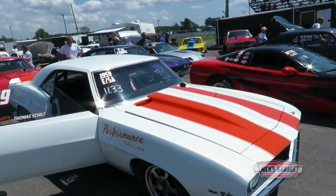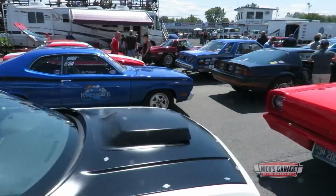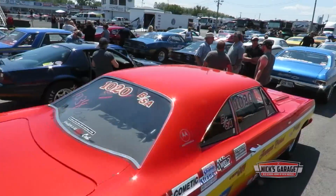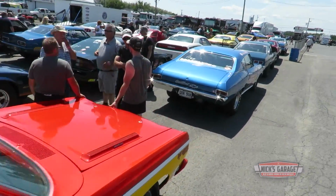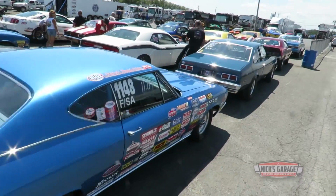So we got 48 cars, super stock and stockers here at NHRA event. 48 cars in total. And the first race, your opponent is going to be randomly picked. So I don't know who my brother's going to run. We're going to wait until he lines up and then we'll take it from there.